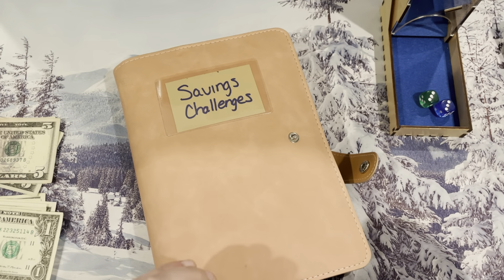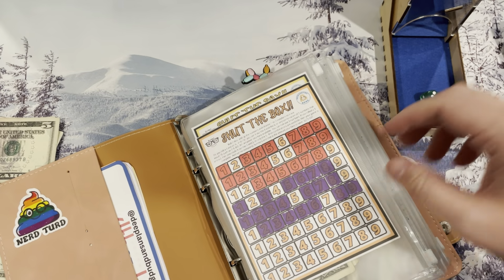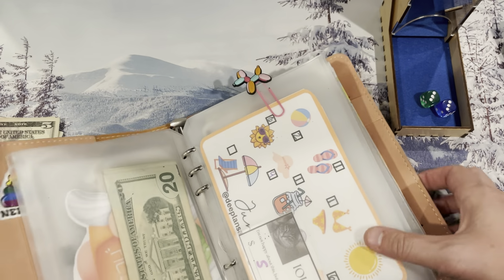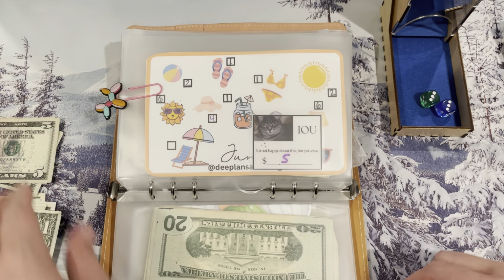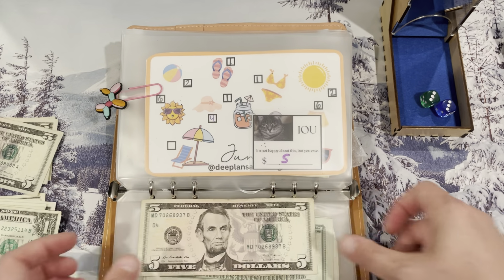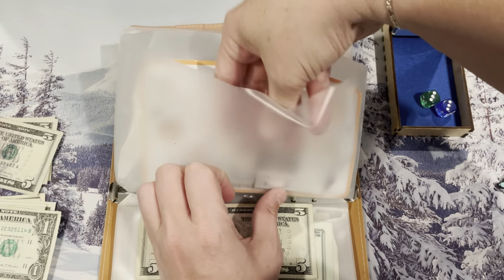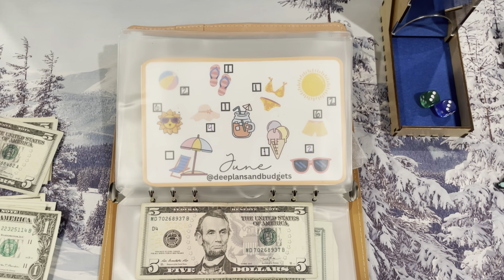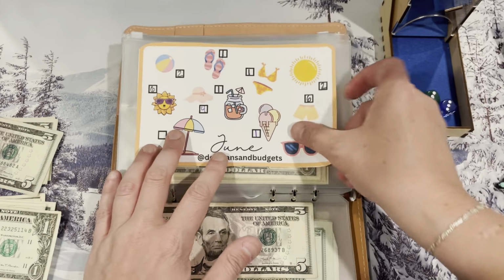Now we get to do our normal savings challenges. Quote unquote normal. Is anything normal these days? I mean, I don't want to be normal. Oh, of course, I have to start with an IOU of $5 because why not? I mean, I shook the dice. I knew I was going to have an IOU. And yeah, it is what it is.